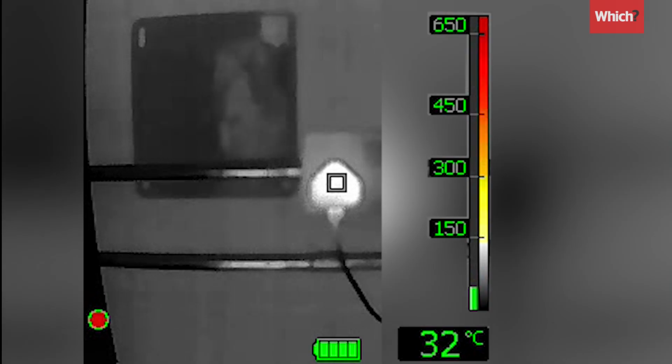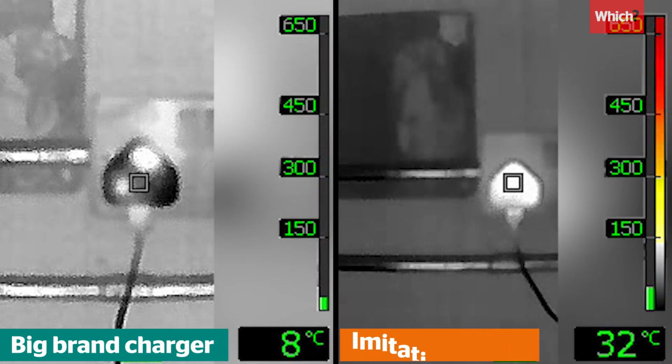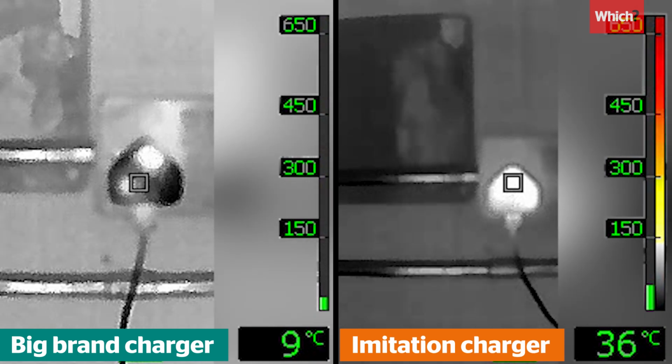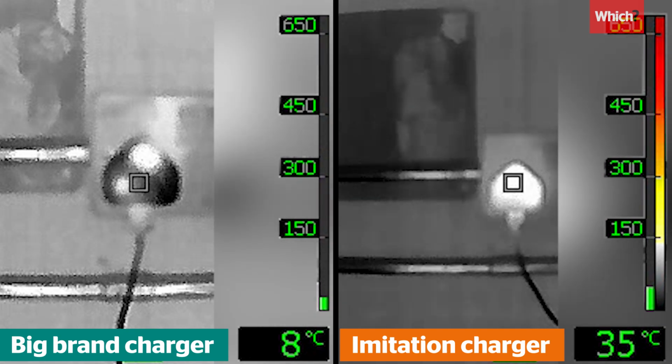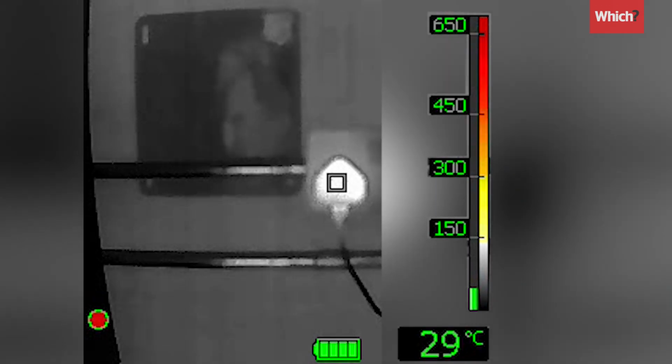This thermal camera shows the difference between a genuine big brand charger and a cheap equivalent. The branded charger remains at 9 degrees, while the cheap charger quickly reaches 34. We've got great concerns about these chargers, really for one simple reason, and that is heat, because it is also increasing the chances of a fire starting within your home.